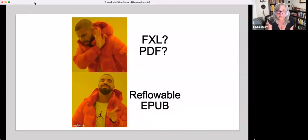So the slide on the screen is a fairly common meme that involves Drake, the Canadian rapper. It's some screenshots from the Hotline Bling video, him wearing an orange puffy vest. And the top image is him saying no, no, no to fixed layout in PDF. And the bottom image is him saying, yes, to reflowable EPUB.